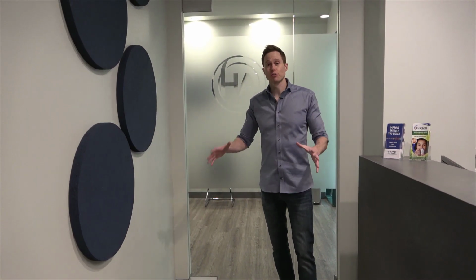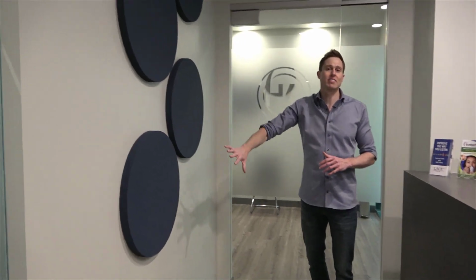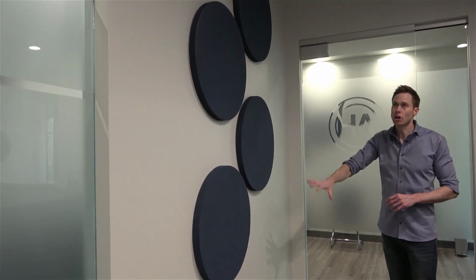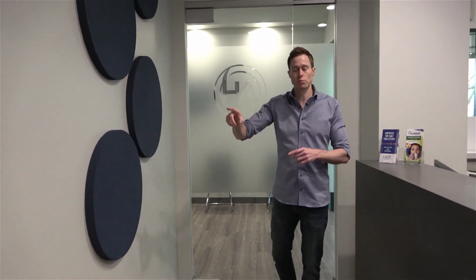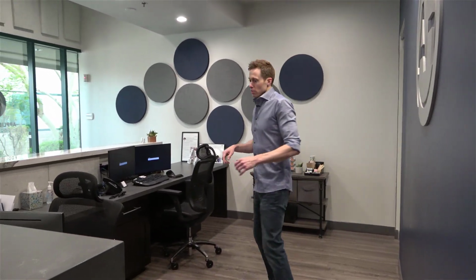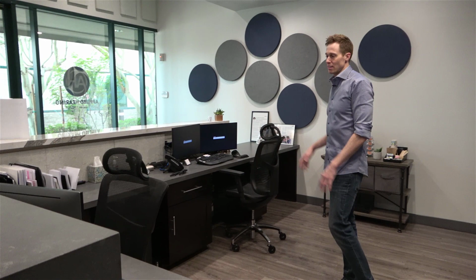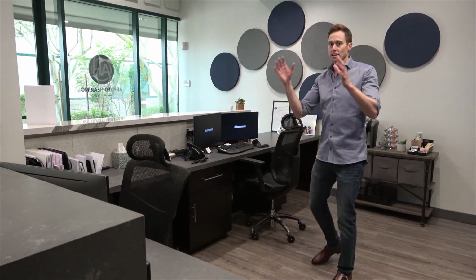All right, so we just entered the hallway from the waiting area, and you can see that we've carried the same theme throughout the entire office with the acoustic tiles here. And before I get over to the treatment rooms, which are really, really cool, I'm gonna take you into the reception area and into the office manager's room. So here we are in the reception area. We have enough space for two people to be working here at the same time. So we have a check-in and a check-out.